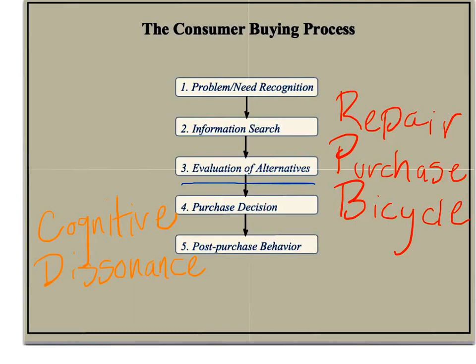So what are some of the things that they can do to reduce our cognitive dissonance? Well, a lot of different companies, especially with products or services that are more expensive, will send you personalized letters in the mail, basically congratulating you on your purchase. And they'll say, hello, Mr. or Mrs. So-and-so. Congratulations on your purchase of product XYZ.